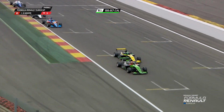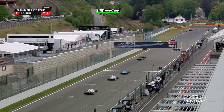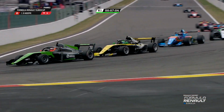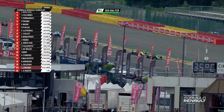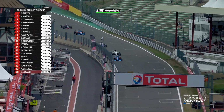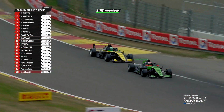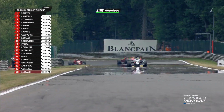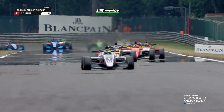So Piastri it is up front. Leaders go over the timing line, and as they come through, Caio Collet, another one trying to gain ground as they swing towards La Source this time. So 18 Amaury Cordeel through, way down in this race, sadly. He had been doing good things in sectors, but trying to make progress from lower down on the grid.